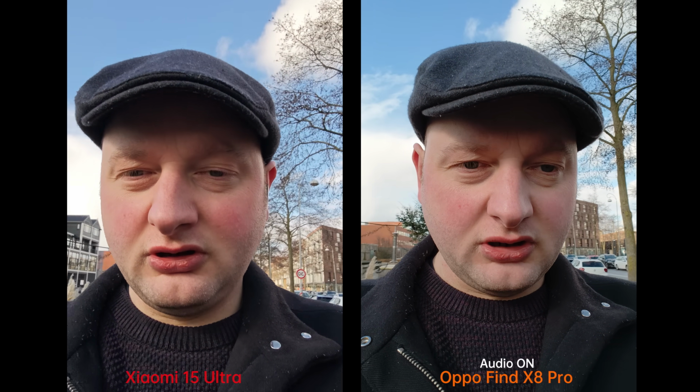4K 60 frames per second front facing camera. Blacks are definitely nicer on the Oppo if you ask me. A bit more contrasty, and I feel like my skin is a bit more alive, if that makes sense, on the Oppo versus what I'm getting on the Xiaomi. The jacket is a little bit more realistic on the Xiaomi, but still I prefer the one on the Oppo when it comes to the color it has.